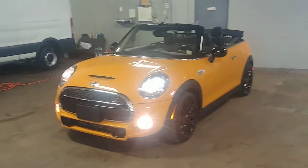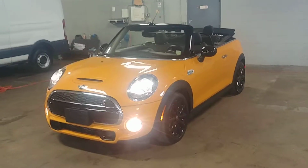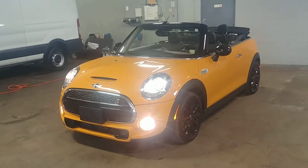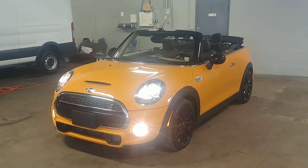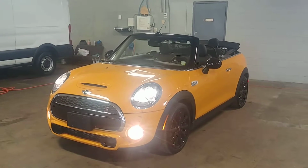Folks, once again, this is the 2017 Mini Cooper. It is the S model with the soft top convertible, beautiful orange color, only 20,000 miles.